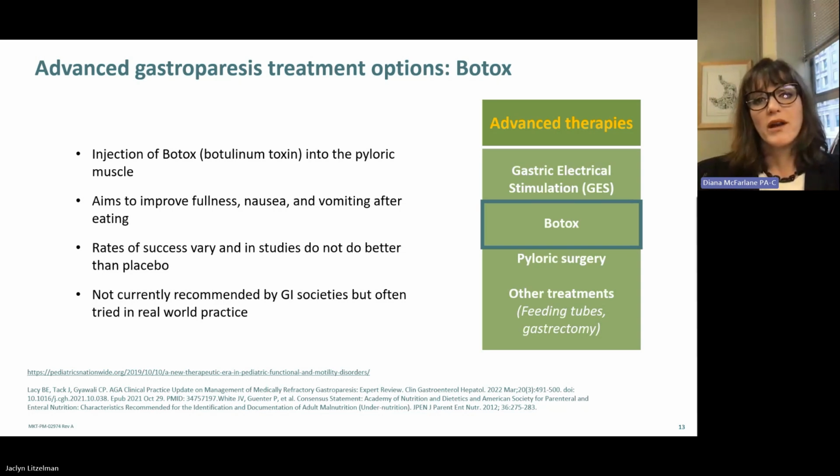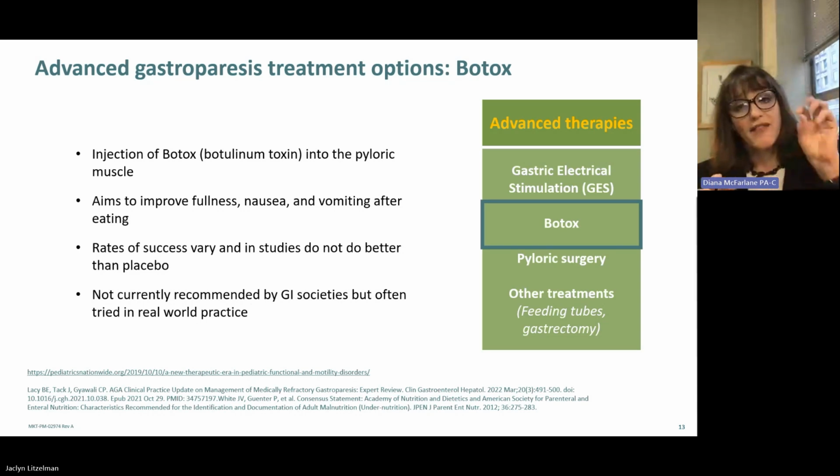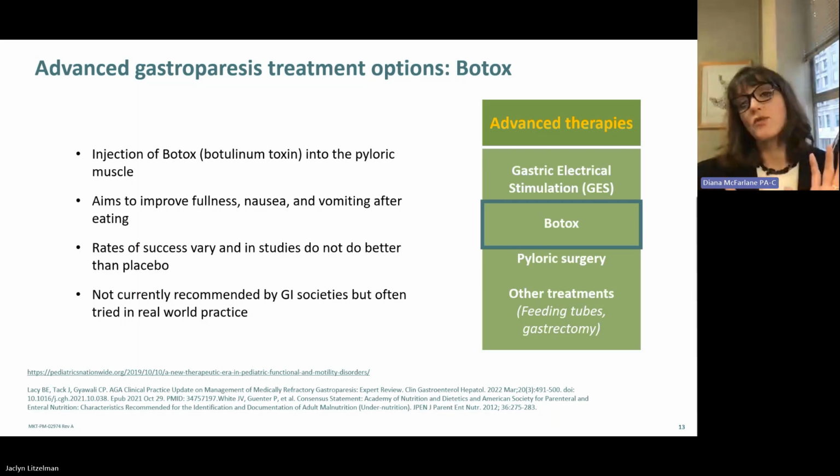So I'll quickly talk about one option called Botox, and this is where we use Botox, botulinum toxin, and we inject it into the pyloric muscle. The pyloric muscle is a circular muscle at the very end of the stomach. If you imagine the stomach is like a bag, at the end of the stomach is a muscle that opens and closes to allow food to come out and go into the small intestine. The idea here is if we inject some Botox into that muscle, we're going to force it to be in a more relaxed position. If that muscle is more relaxed, perhaps the stomach, even though it may not empty as well, is going to have an easier time emptying. Unfortunately, with Botox injections, the studies we have to date really don't show much of an improvement over placebo.